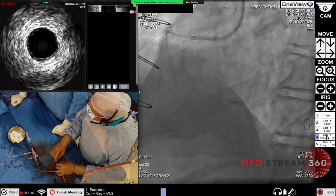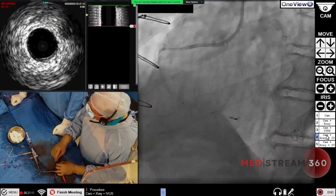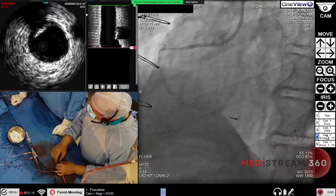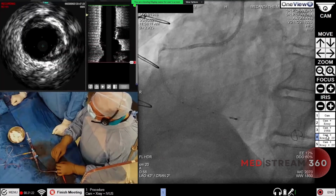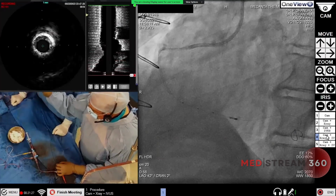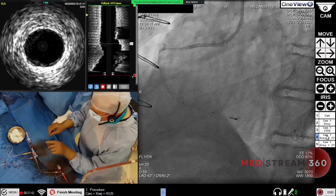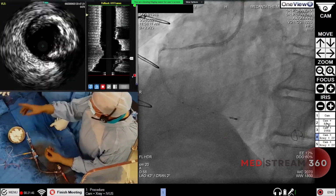Yeah, so this is the distal, which is fine. And here we can see that there are some cuts here, some fractures, and in this also. So it should be fine. I think we'll be able to put a stent straight away. The other option is that we can do a drug-eluting balloon, but since we see that there is some residual still there, I would take a stent.